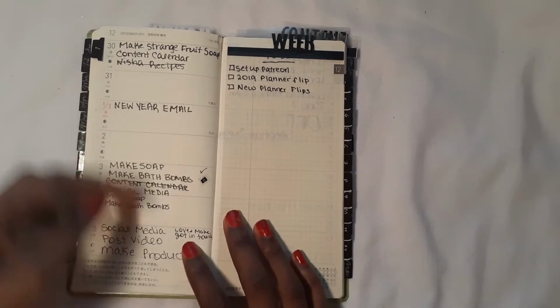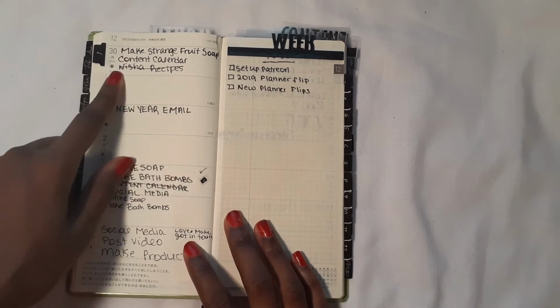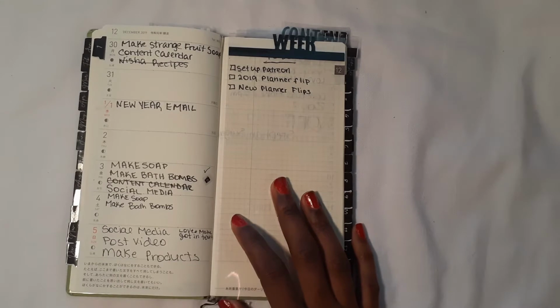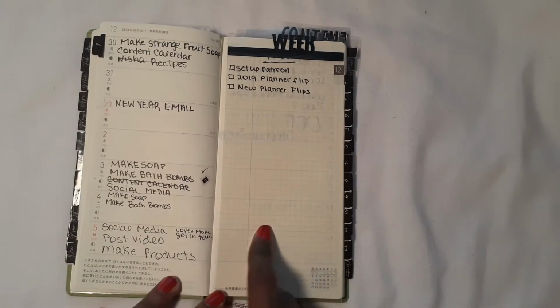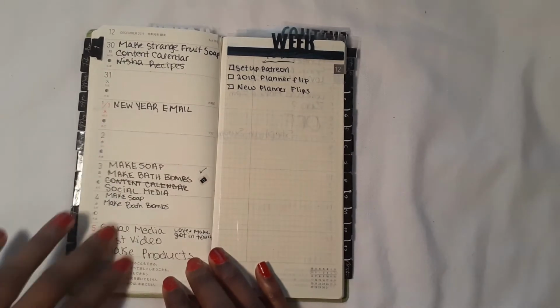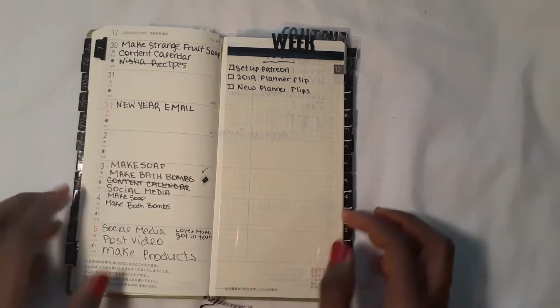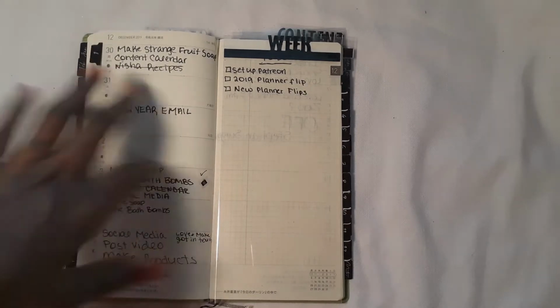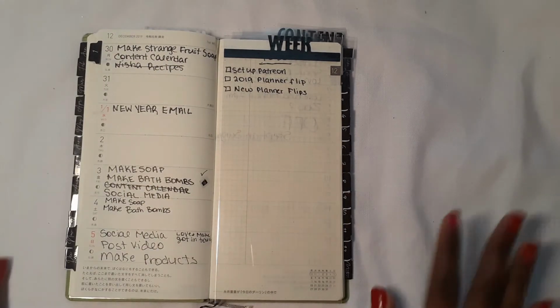Very, very simple. I do about 3 or 4 top things that I want to do for the day. And then I just write those down. I have a running to-do list on the right side and then just the everyday to-dos on the other side. This is just to keep me in line of, okay, these are the things that need to be done by this day. Let's get that done. Really, that's it.